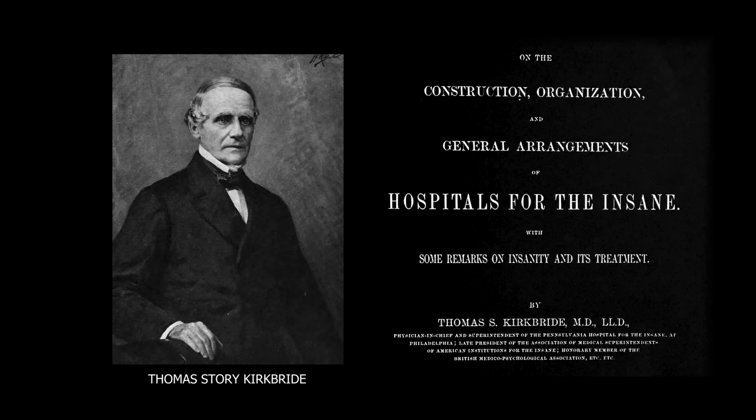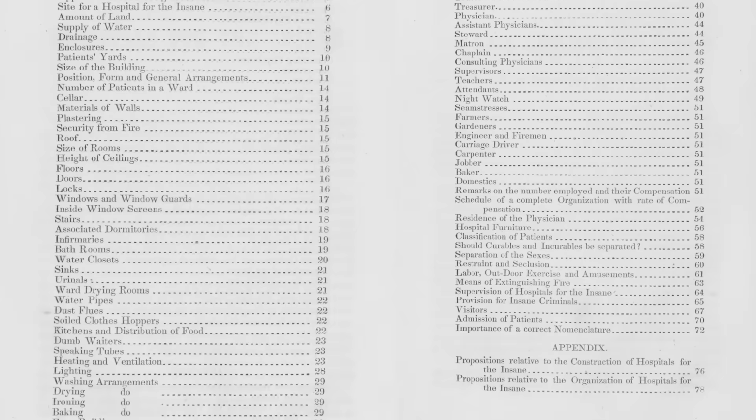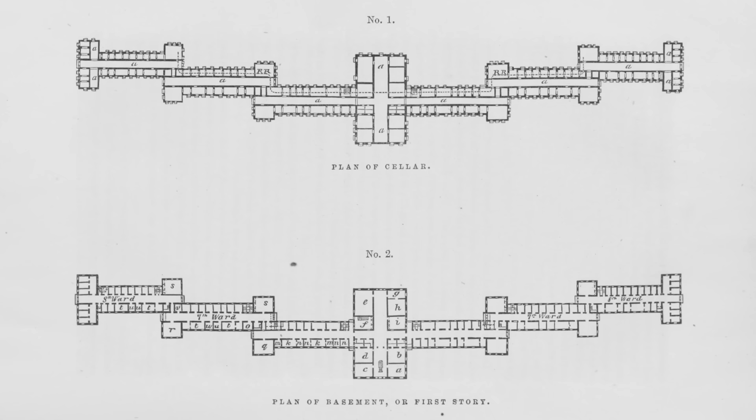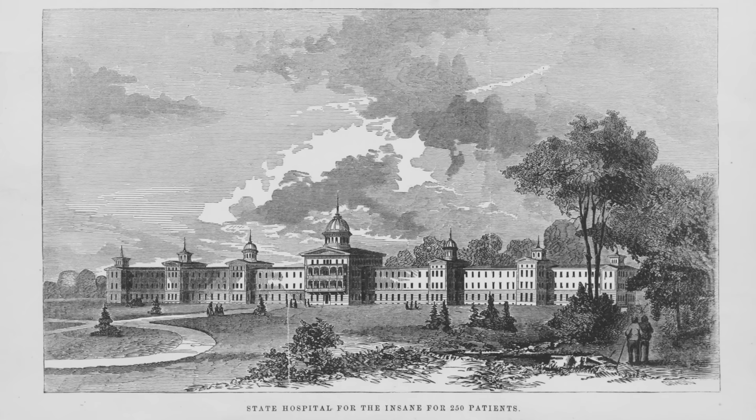Thomas Story Kirkbride's linear plan, first introduced in 1848, was a system for psychiatric hospitals that outlined the architectural design, administration, placement, and how the grounds were arranged. It arranged buildings in a V shape with administration in the center and the wards flanking each side in a symmetrical layout. The wards on one side of admin would be reserved for male patients, and the opposite would be for female. The wards closer to admin were for mild cases, and further out were for more severe.